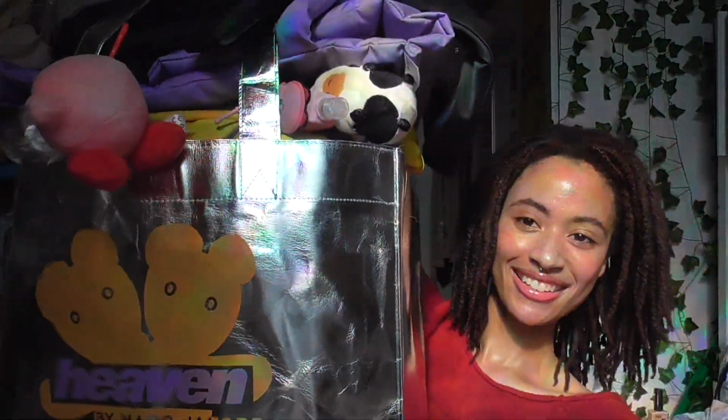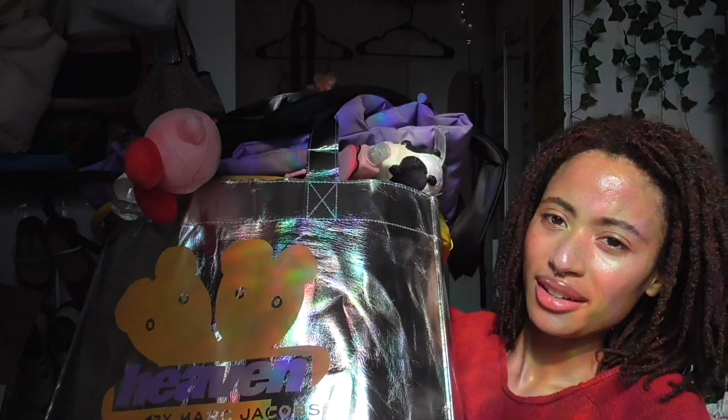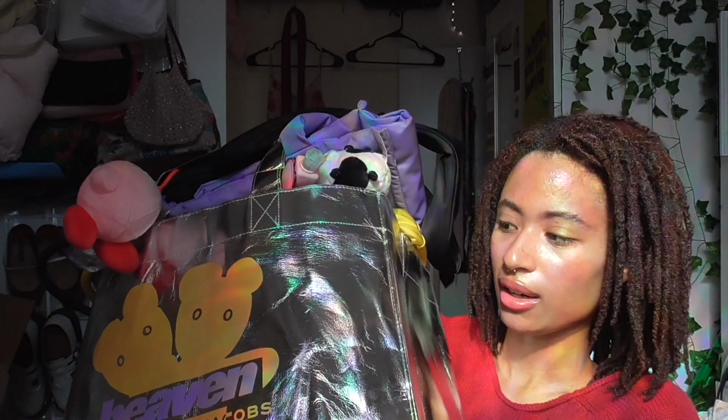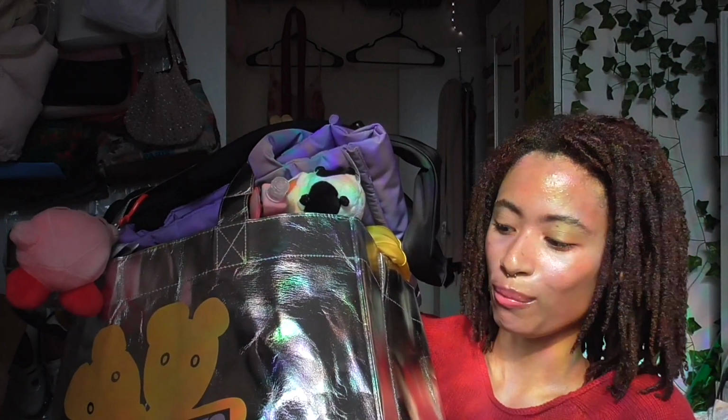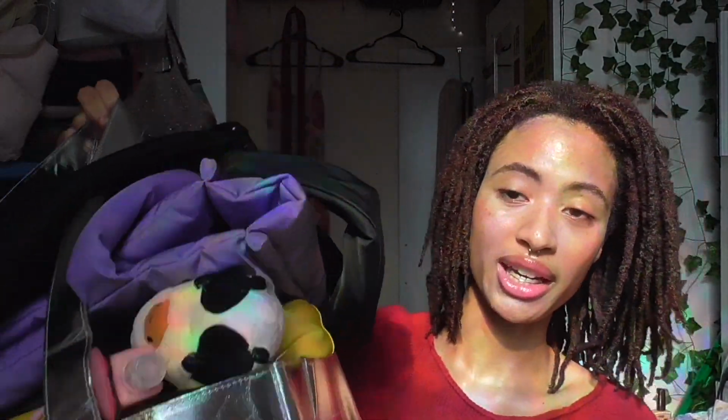Okay, now we are about to get into the nitty gritty. So I have everything here inside of this bag. So I guess we'll just start with this bag. I believe this bag I featured in my other Heaven video. I haven't seen them restock this bag, but this is one of their tote bags. It's super cute. I actually have one, but this one that I'm showing here is my boyfriend's. Mine is just somewhere else, I don't know.